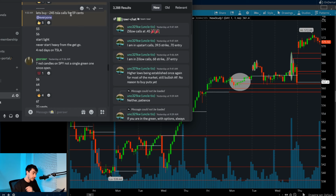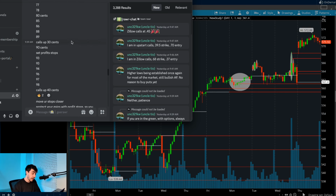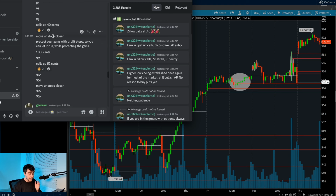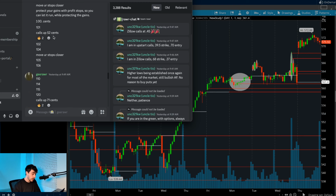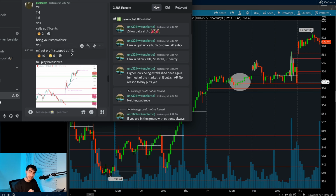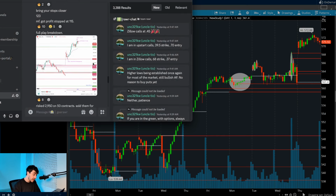As you can see, we ended up getting in at 59 cents a contract, and you also get access to real-time market analysis. These are the option quotes moving in real time. With that being said, this is where you set the profit stops. It's all alerted in real time, right? And then where to move your profit stops, right? And then you could see in terms of this overall trade, we ended up getting profit stopped out at 115 cents for a 100% profit return, breaking down the full trade in real time, recapping it.